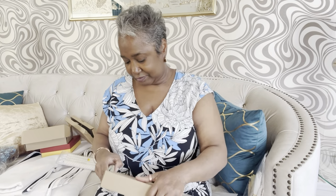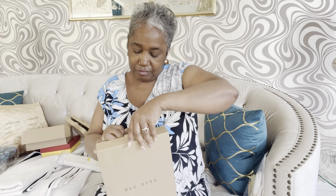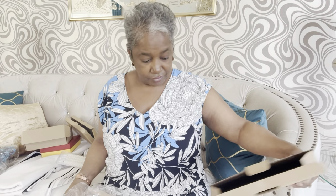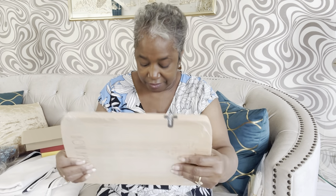I got this cutting board set. Love it. This is the cutting board, and I just wanted something to sit on my counter. Bon Appetit. It has a nice sharpener here, and it also came with a little knife. Price, $3.99. Love, love, love that store.